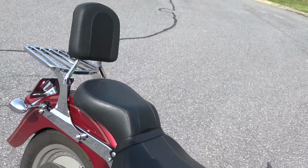Guys, this bike's in amazing condition. Like I said, 2004 Fat Boy with 7,000 miles on it. This bike will not last long.